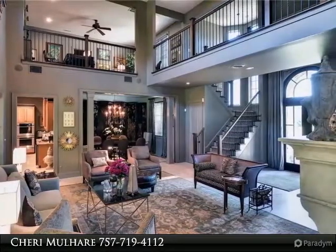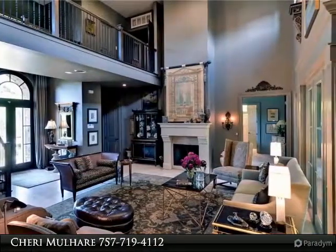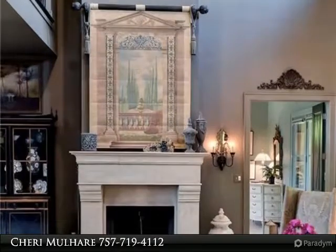The gourmet kitchen is a true cook's delight with a 6-burner gas cooktop, double ovens, icemaker, a large island with a stainless steel top, a large refrigerator, a pot rack and walk-in pantry.